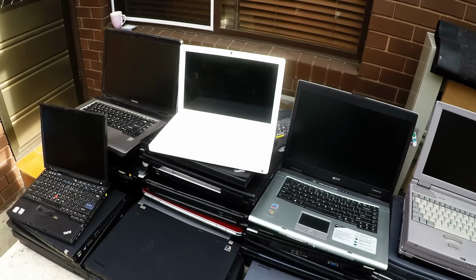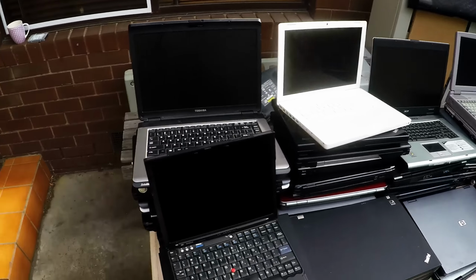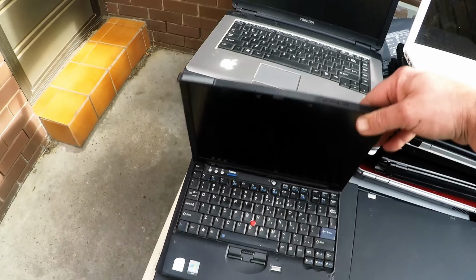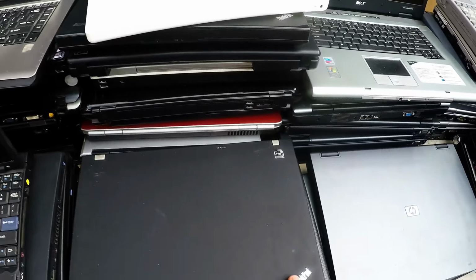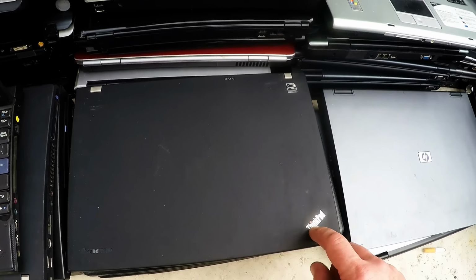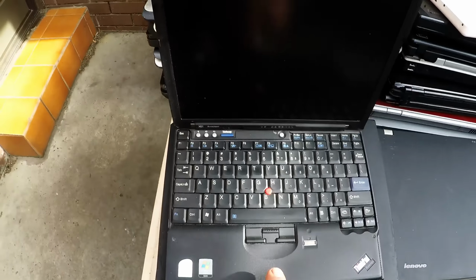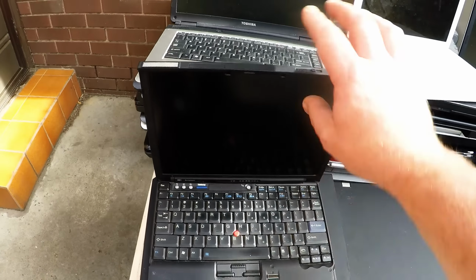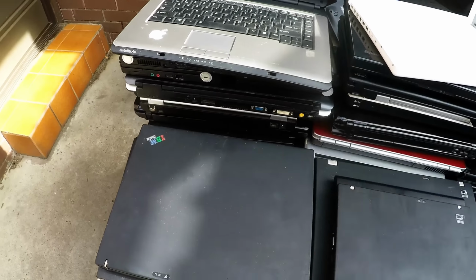And the only two kind of laptops that I don't scrap or I don't sell are the IBM ThinkPads. Now, they have to be the IBM ThinkPads, not the Lenovo ThinkPads, because Lenovo is a Chinese company. They took over the ThinkPad label from IBM. But I like the original IBM ThinkPads. This one's the X61. It's only a little small one. It's really nice condition and complete.